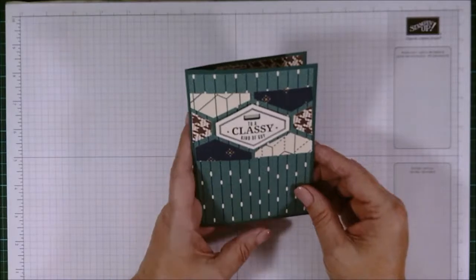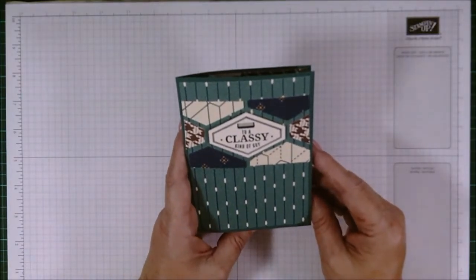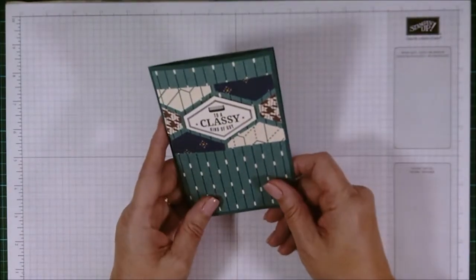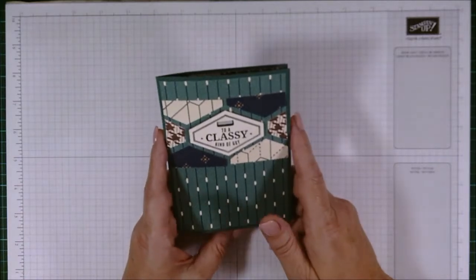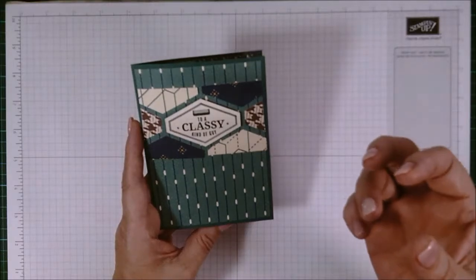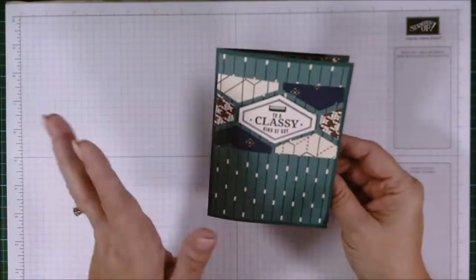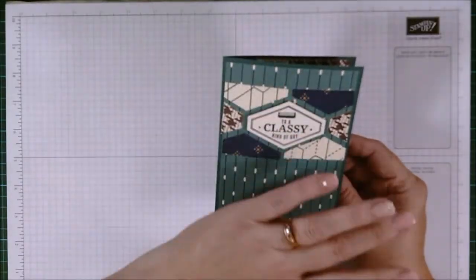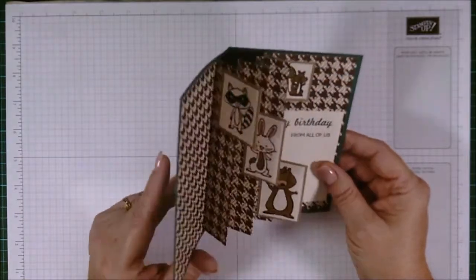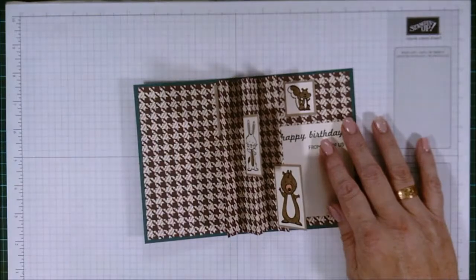As I said, it's another gentleman's card, and everybody has problems coming up with masculine cards, mainly because the guys just go, oh yeah, that's nice, and that's enough for next year. This one is a flips and folds one. Well, it doesn't really flip, but there's lots of folding in it. So we've got the front of the card, which is using the True Gentleman papers, which I love. I think they're great.